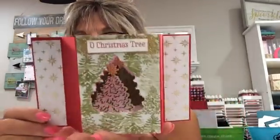Okay, so this is a fancy fold card that I'm going to show you. I call it a Peekaboo card. You could leave it on somebody's desk, okay? So we're going to be showing you that.